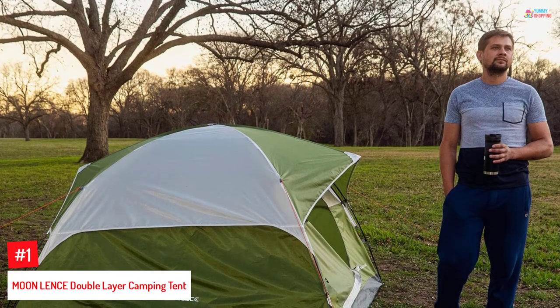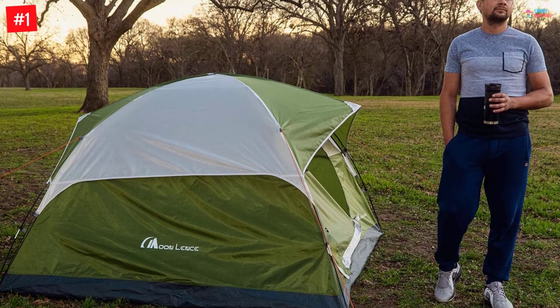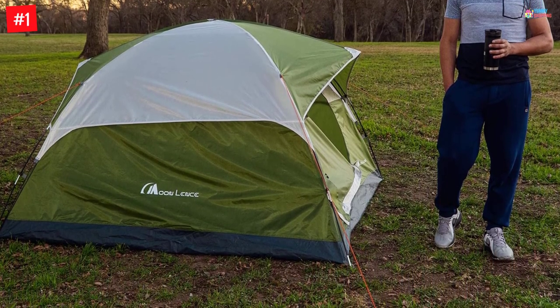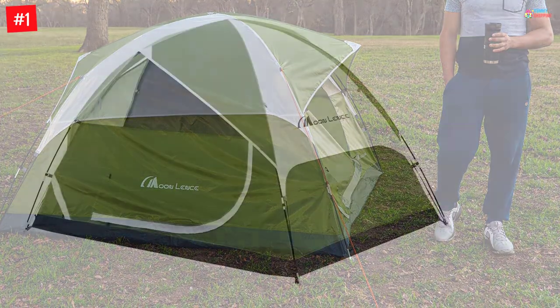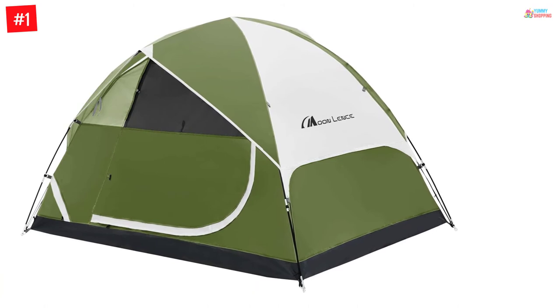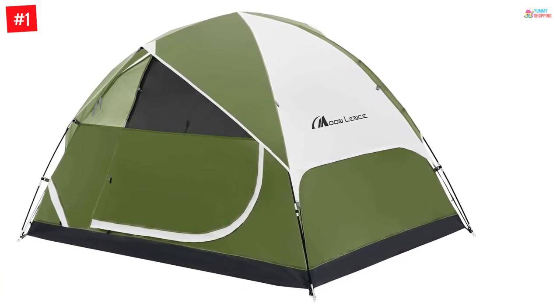Number 1. Moon LENCE Double Layer Camping Tent. The generous waterproof tent is suitable for 2 campers at once. This camping shelter also comes along with a pair of shock cord connecting poles. Moreover, the clips help you to attach these poles to the ground for instant setup. The folding frame design lets you fold it down in no time.